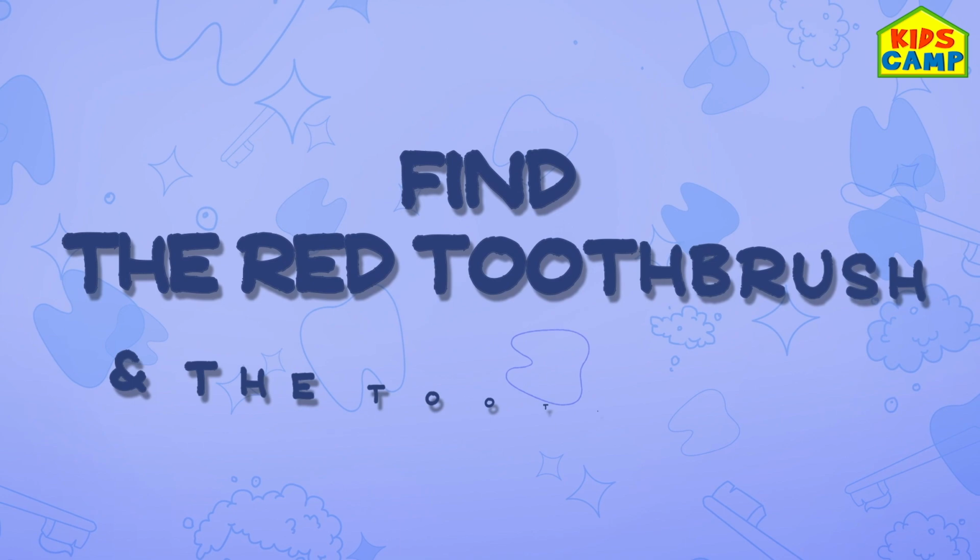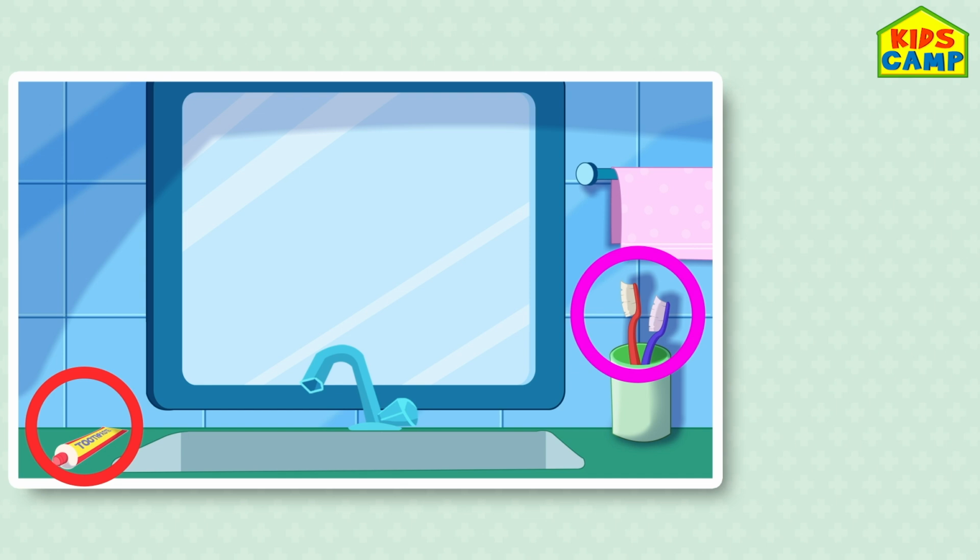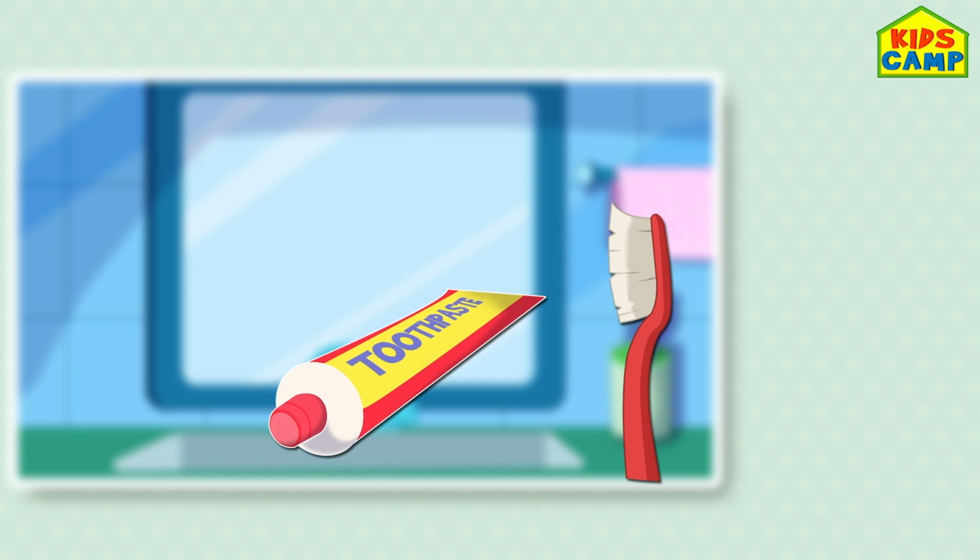Yay! Find the red toothbrush and the toothpaste! Ready, kids? Look for it! Can you spot the red toothbrush? And the toothpaste? This one is easy! Keep looking! Red toothbrush and the toothpaste!